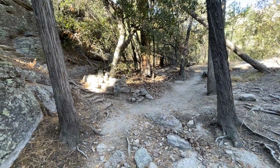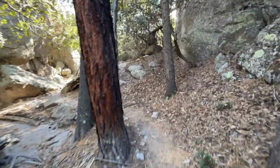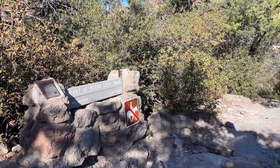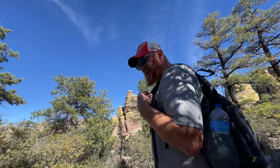And we are all done. We just came from here. That's where we started. Now we head back. Just made it back to our original marker. Took us 45 minutes to do that Heart of Rock loop trail. And we lingered a little and had a little snack. Now we will continue down.